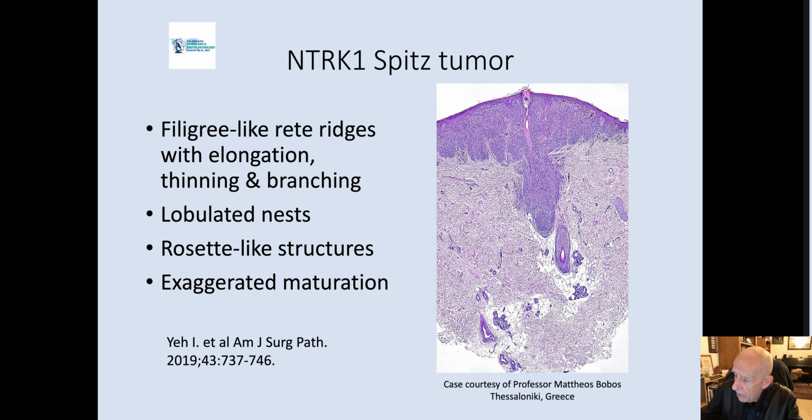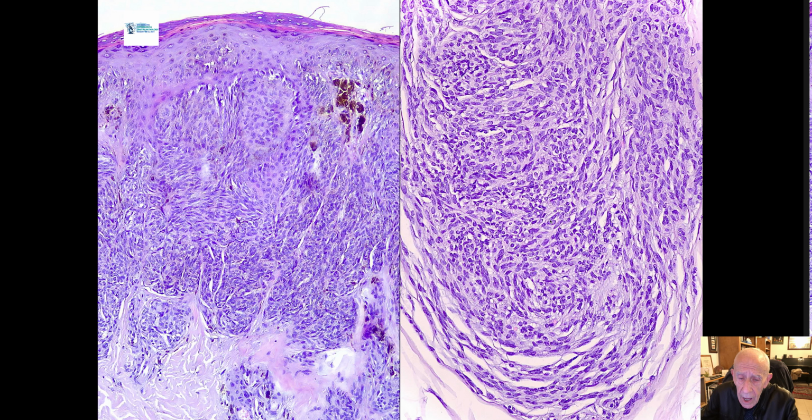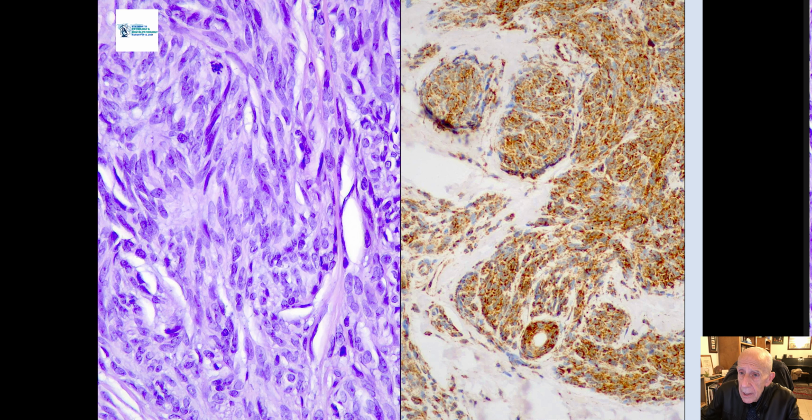Here you can see the spindle cell population. And then if we look at the next one, you can see the spindle cells at the top, and there's the base of the lesion there. And you may well find mitoses. The ALKoma and NTRK1 lesions remind me of the malignant Spitz nevus that Catherine Smith described in 1986. And there you see there's a mitosis, and I think there were several mitoses in the tumor, and this is NTRK1 expression.